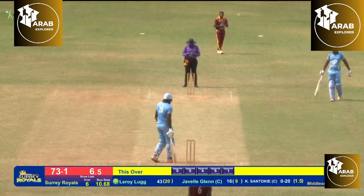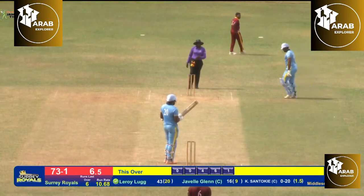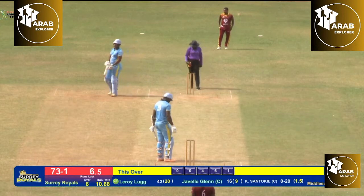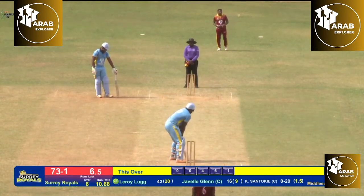And 1 delivery to go to close out the 7th over. This is the batting power play, and most of the deliveries Javel Glenn, the captain, faced from Santoki. Santoki, one delivery to go to close out his spell.